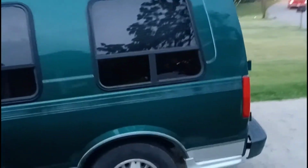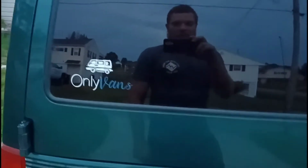Like I said, it's in great shape, man. The side windows pop out. This one has the Dutch doors on the back, and Pete, my wife, with the Only Van sticker. But it's got the electric hatch on the back and the Dutch doors that open.